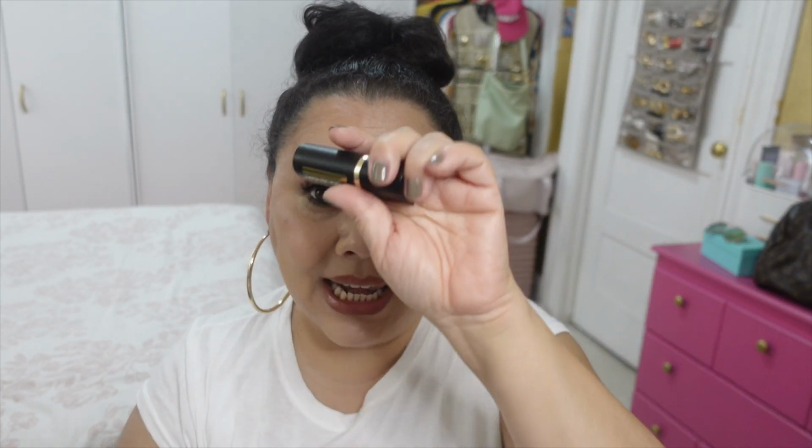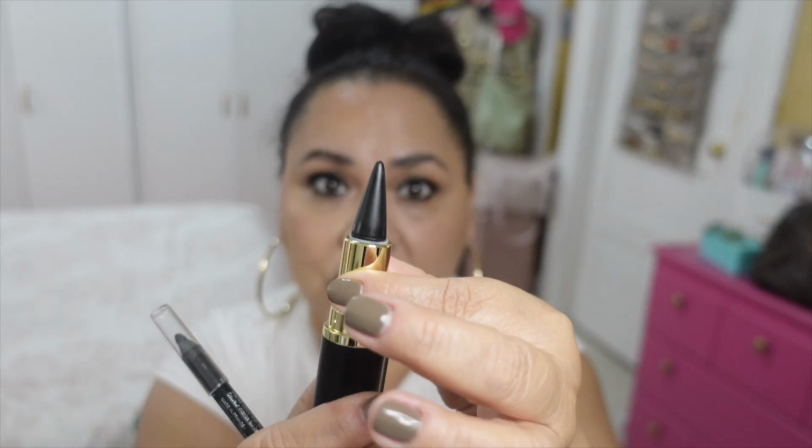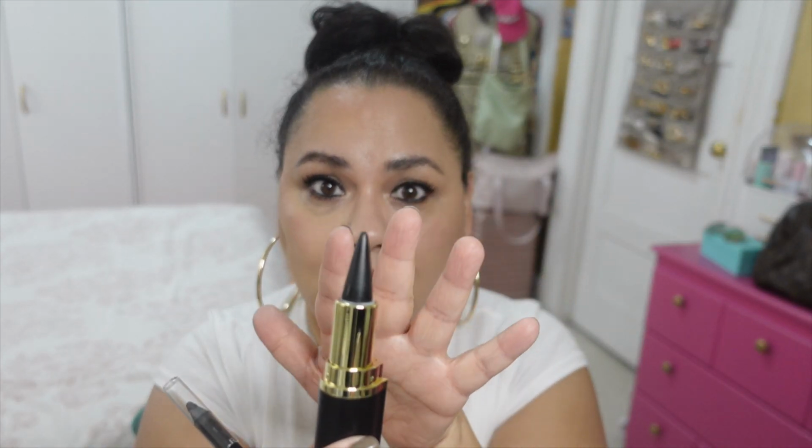This surprisingly was very easy to glide on. Although it's a chunky, it looks like a lipstick, right? But it's a chunky eyeliner. It is pointy. So I was able to glide the eyeliner beautifully with no issues. This was very creamy. It didn't tug at my skin once, didn't pull it. I love it. It is true black.